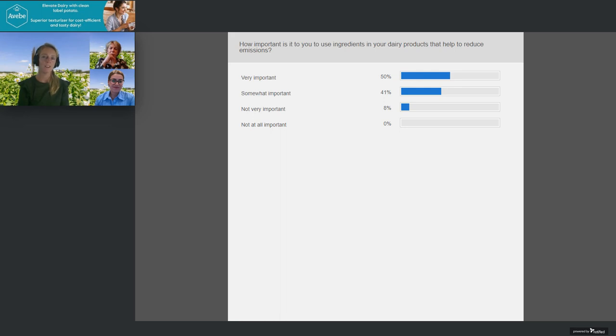And then a quick peek at the third polling question. How important is it to you to use ingredients in your dairy products that help to reduce emissions? We see somewhat important, 62%, very important, 25%, and not very important, 12%. I think it also comes back to what we already noticed before, and a nice link to your case study, Mel, about the sustainability aspects also of potato ingredients, so Etenia.